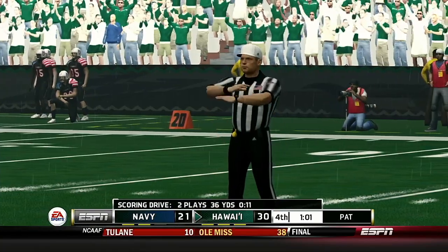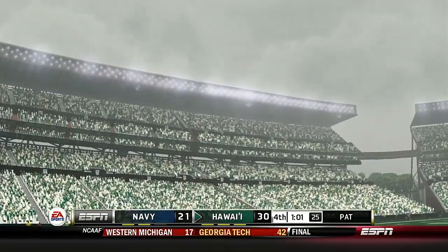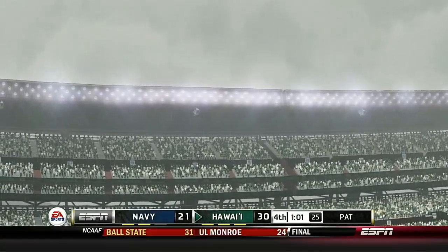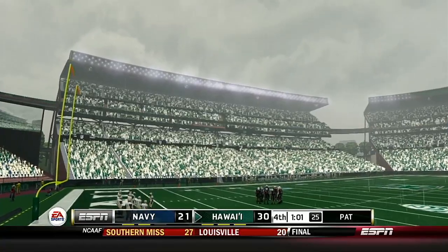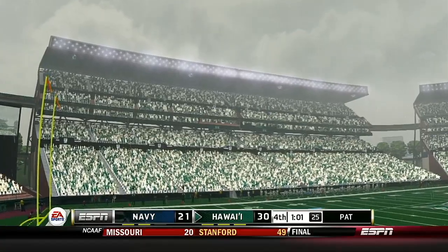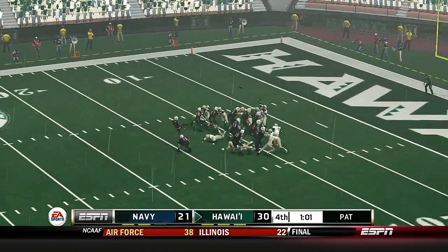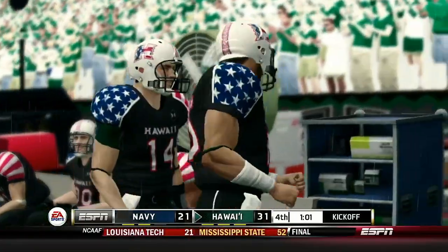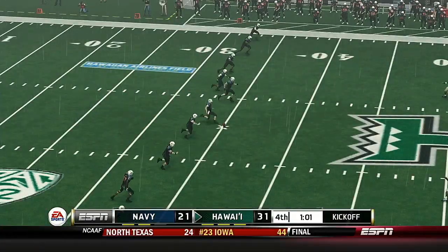The play clock's at 0. They took too much time. Hits the PAT. A quick two-play, 37-yard drive, and that's good for a touchdown. The score now, 31-21. Everyone's all lined up and ready for the kickoff.